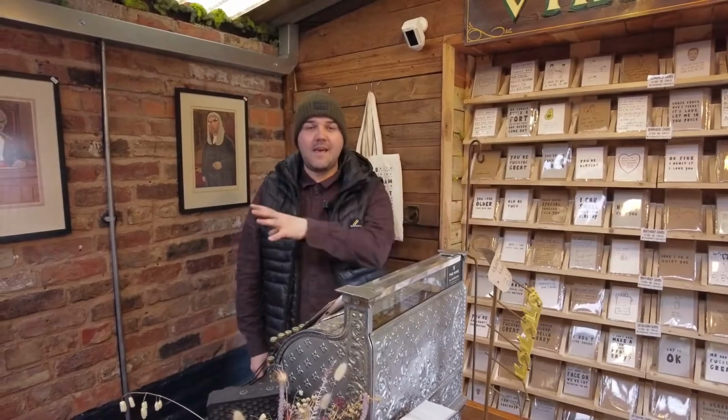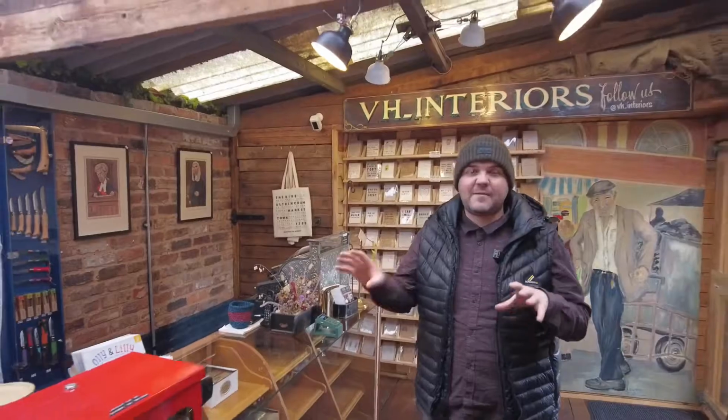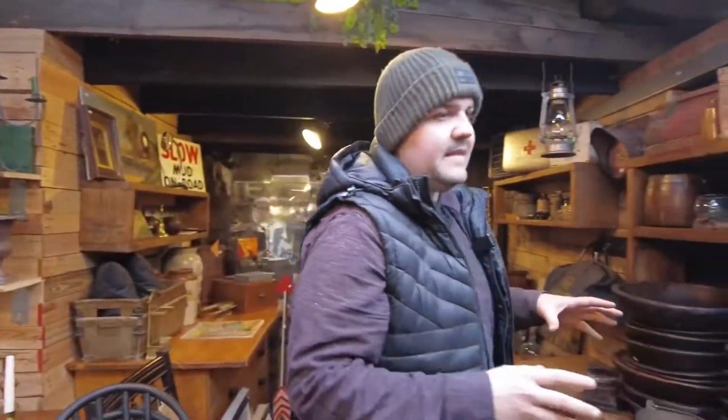So we'll go to the back of the shop where it's a little bit more complete, because this bit I'll explain a little bit later needs work doing and we are waiting on some products. So let's head to the back and we can talk you through that. The back of the shop is more of our antiques and vintage section.